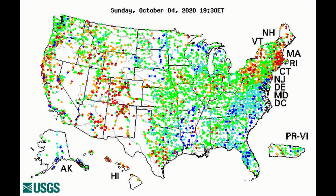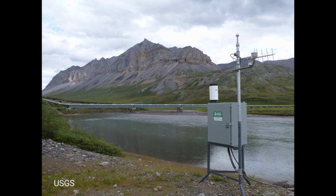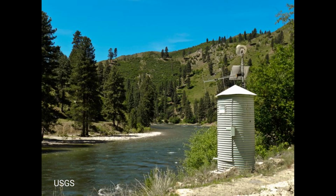Real-time data can even provide alerts to homes and businesses that would be affected by a flood. Today, the USGS maintains the largest network of these measurement devices. The only issue is that typically they're expensive and hard to install. Aquametric was not developed to replace these sensors, but rather to fill in the gaps where data is less available.